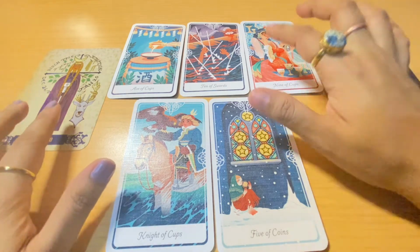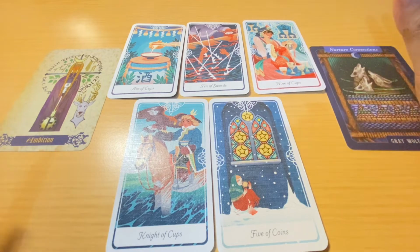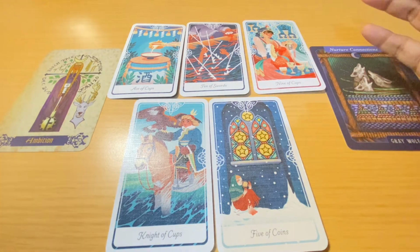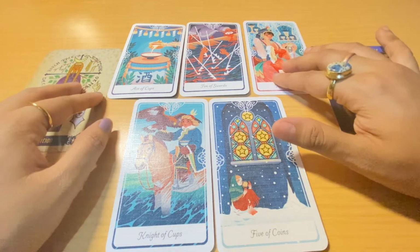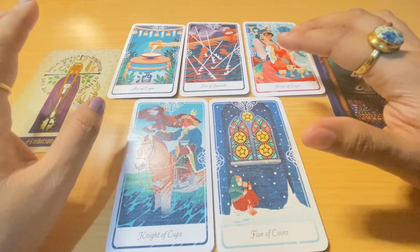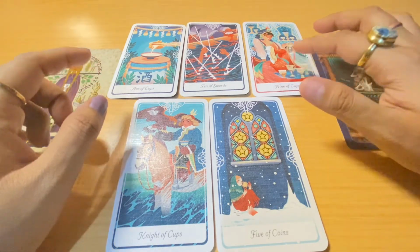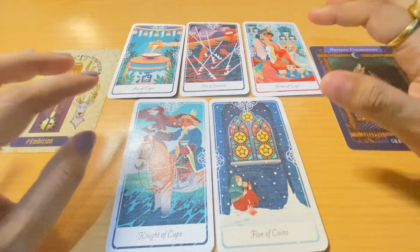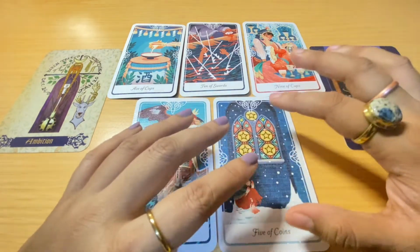Okay, your ambition is there. You've got two cards. This one is for wish fulfillment. This is ambition, and being ambitious and wishing for the best for yourself. You have to put effort into doing that, into making this dream come true, for you to get out of this energy of financial instability.